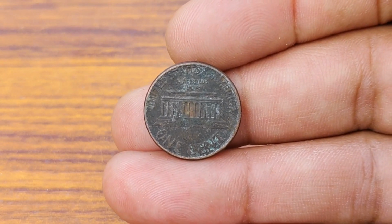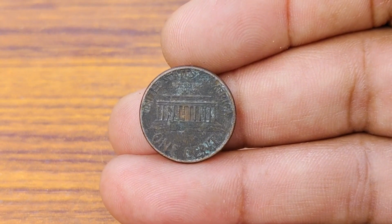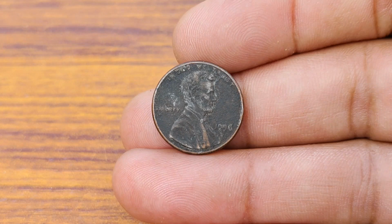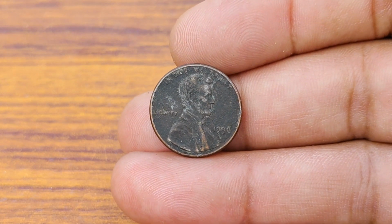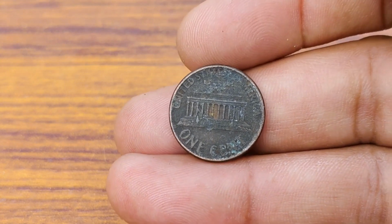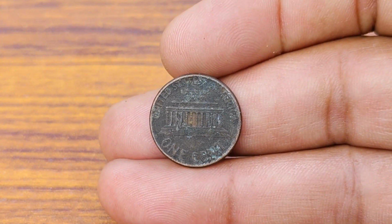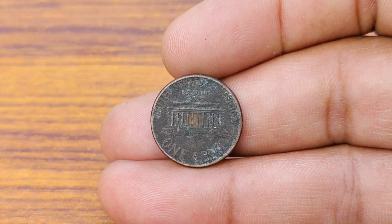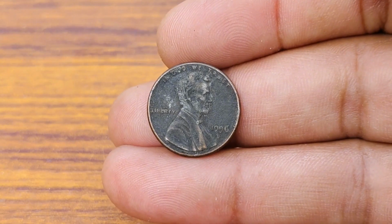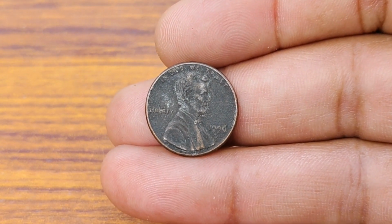Now, let's talk about how you can evaluate your 1996 D penny. Use a magnifying glass or jeweler's loupe to check for doubling on the date, mint mark, or lettering. Look for cracks, chips, or off-center strikes. If your penny has a unique discoloration that collectors might like, be sure to research similar coins to compare values.